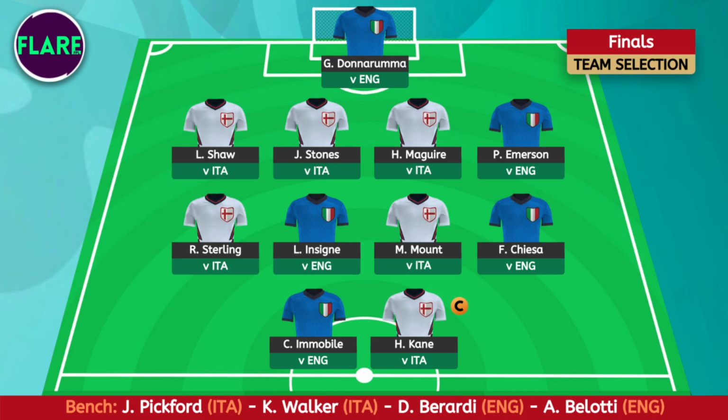Moving on, Kyle Walker is currently on the bench. I am tempted to bring him on instead of Mason Mount, but we will see for that. And the final 2 players are Berardi and Belotti, who I don't think will be getting a start.